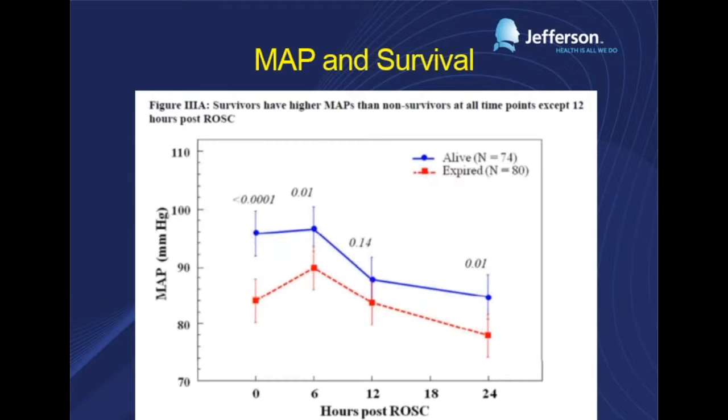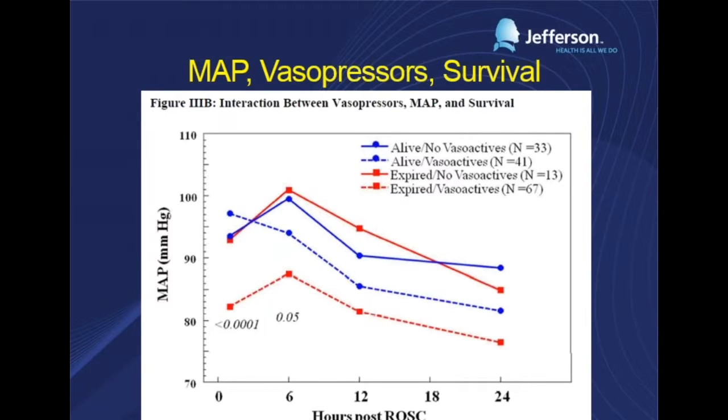That doesn't tell us that we should pursue these pressures necessarily, but it does tell us we need to think about the pressures, and then it leads to hypotheses about how you could do a trial of a MAP of 65 versus 85 in these patients, and would that make a difference? And what's interesting is we're talking about these different quadrants of patients. If you look at this, the top curve is patients who expired but were on no vasopressors, and then underneath that is patients who were alive and had no vasopressors. So you start to see these different groups of people.